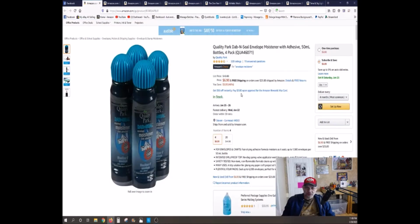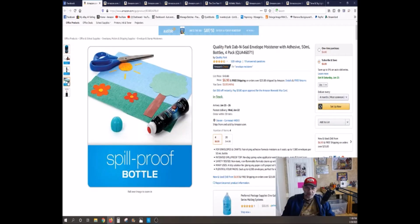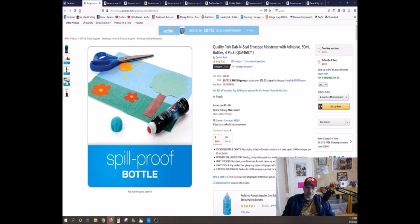So these are a really cheap item, and I want to show you that you can sell very cheap things on Amazon if you get them for the right price. I sold these for $6.90. Again, I had 12 of these. They were a 4-pack of these moisteners. They're envelope moisteners, I guess. No clog applicator. Well, that's good. So they moisten the seal of an envelope. And I guess you could probably use them for crafts if something has sticky paper on it.